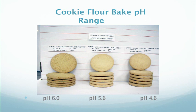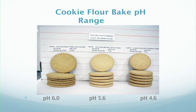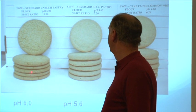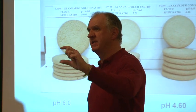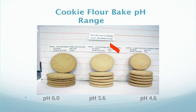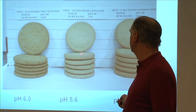Okay? This is what you're looking at. pH 6.0, which has no chlorine at all. Natural flour. Flat. Spread height ratio, I didn't put it on here, it's probably 9. 10 is flat. In other words, it's 10 centimeters by 100 centimeters, so it's flat. So that's probably a 9. pH 5.6, just a little bit of chlorine. You're not changing it much. But look at the difference. Matter of fact, that is a 10. And that's a 7.2. See?